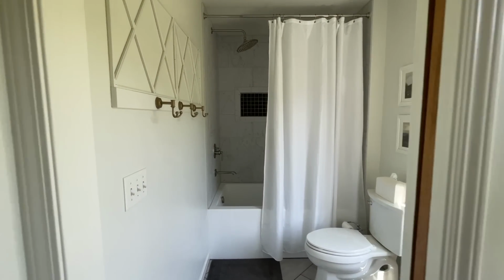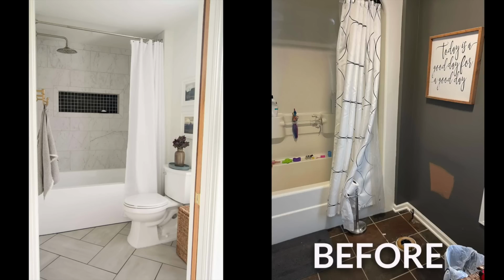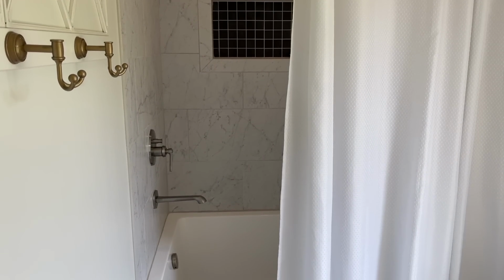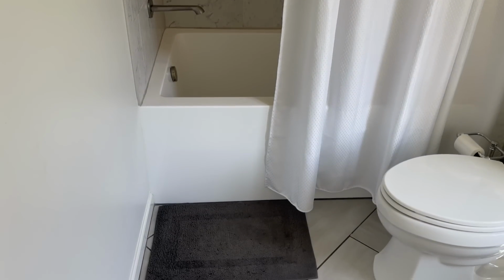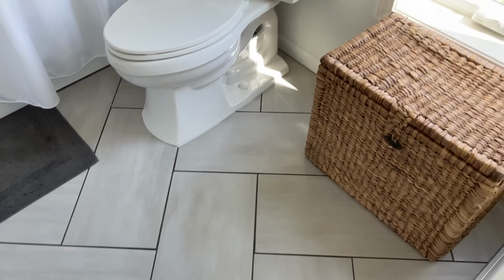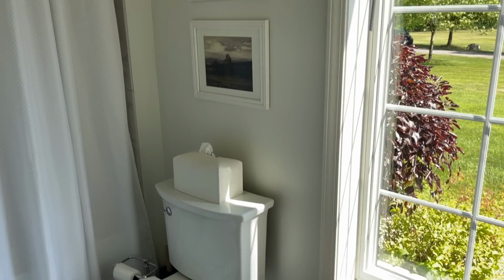My absolute favorite is the shower stall. We took out the inset that was there before and installed a porcelain tile that looks like marble with some contrasting tile in the niche, and I absolutely love how it all came together. It's one of my favorite remodels in the house.